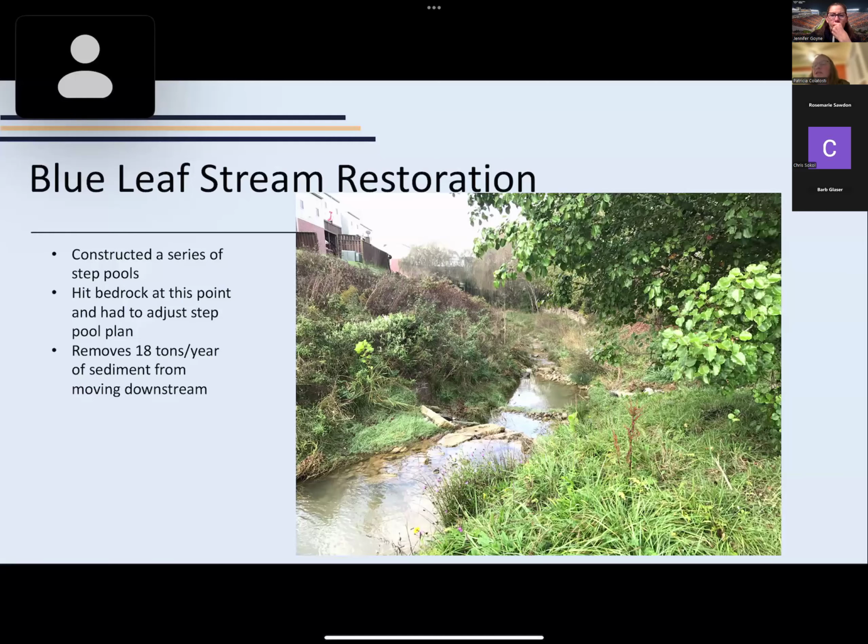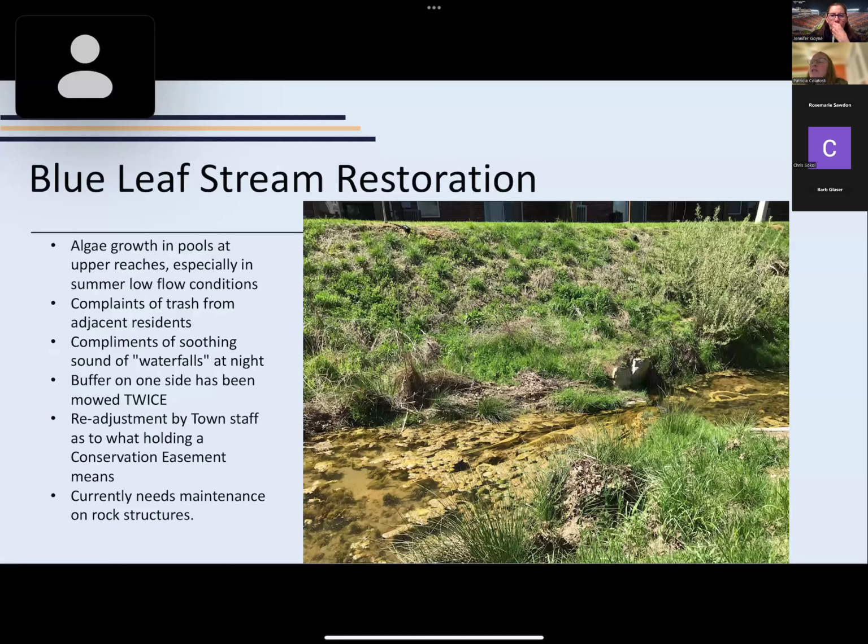This is one of our not so nice pictures of it. We have an algae problem. We have low flow conditions. This is very much spring fed. We're trying to figure out how to deal with this and where it's coming from. Probably a combination of dog waste, fertilizer from pots on people's decks and patios, and everything that's upstream of this. We have trash problems. A lot of people say they leave their windows open at night to listen to it. That was kind of nice. We finally have it under control. The HOAs are not mowing it. They've done that twice.